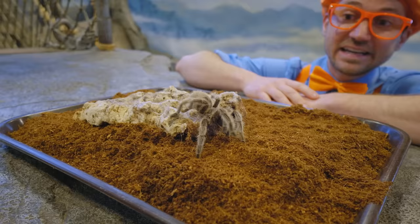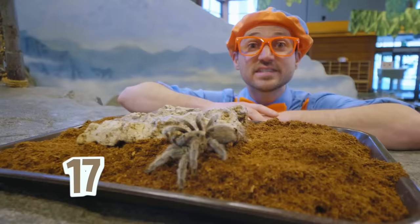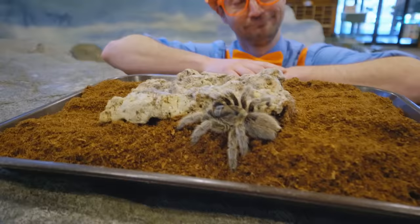Look at her. Oh, yeah, this is actually a female. Whoa, and she is about 17 years old. Wow, what a cute little insect. Well, not little. So big!